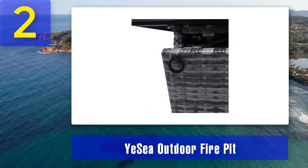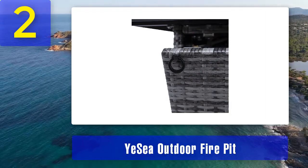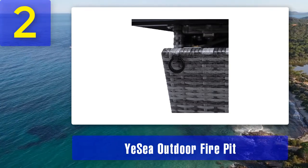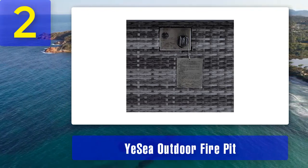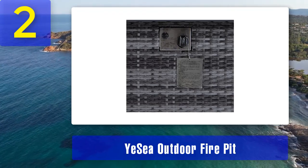The YeSea measures 44 inches long by 32 inches wide, yet it is rated for an impressive 55,000 BTUs. There is an interior storage compartment that can accommodate a standard 20-pound propane tank. It is also compatible with a natural gas line if you purchase a conversion component, which is sold separately.